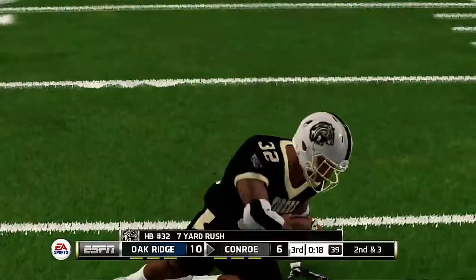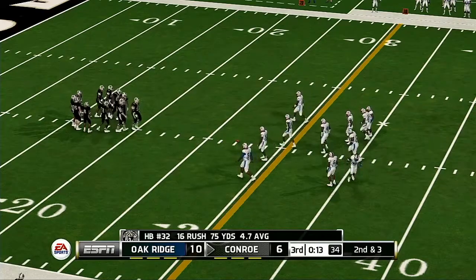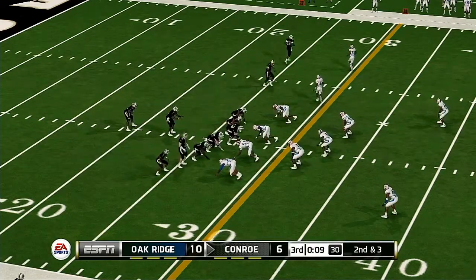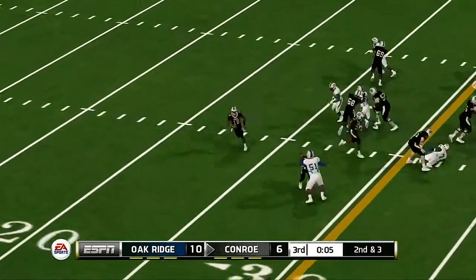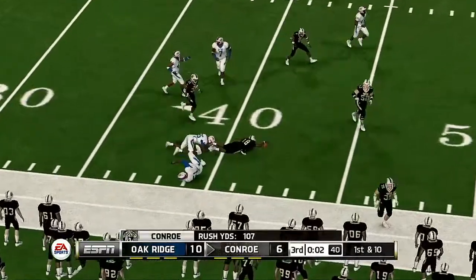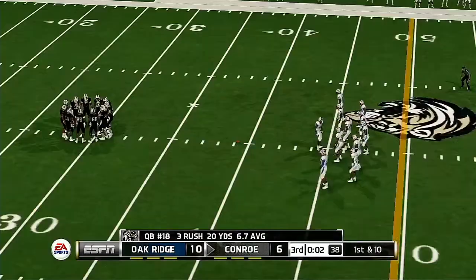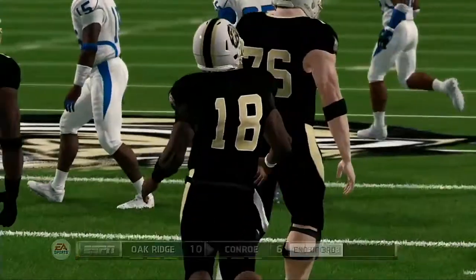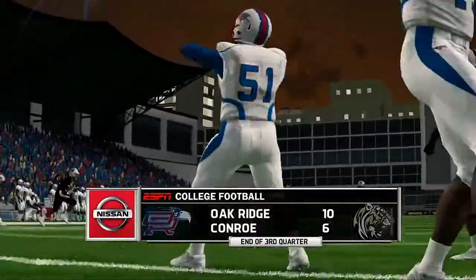Blue 14. Nice run to the outside. They need about 3 yards to get the first here on second down. He's taken down around the 39-yard line. We head to the final quarter, and we've got a great game on our hands. 10-6.